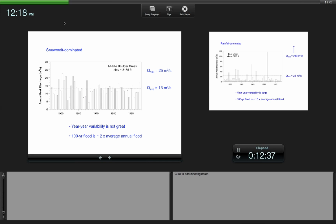So to put this a little bit again in historical perspective, there's been a gauge operated in Nederland on Middle Boulder Creek for a long time, and I'm only showing you half the record or so here. It goes back to the early 1900s, the gauge record. And what you're seeing here is a plot of annual peak discharge over time. This is the highest instantaneous flow of the year, and only one per year. There's another way to do this, but that's how we'll do this.